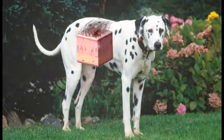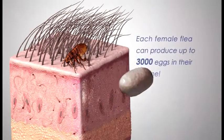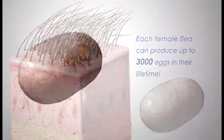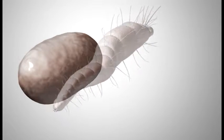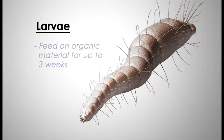Adult fleas deposit their eggs in the fur of their host animal. Each female flea can produce up to 3,000 eggs in its lifetime. The flea eggs drop off the host animal into the environment. 1 to 8 days later, the eggs hatch into larvae. The larvae are free-living and feed on organic material for a period of up to 3 weeks.